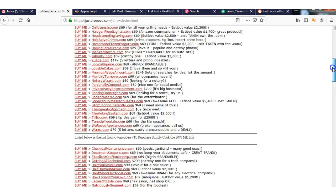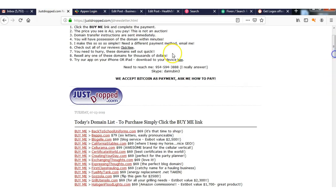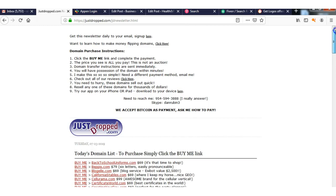Just go up here to Just Dropped, okay? Sign up. Don't forget to join their newsletter, so they send you the new domains that have just come in, so you can be there right when they drop. Djibouti. That's quite a cool one. Lovable Cakes. So I think that would be quite good. So you come here, you buy that, guys.